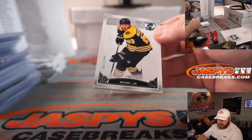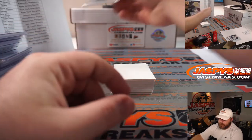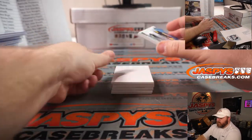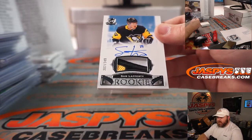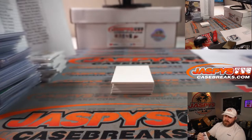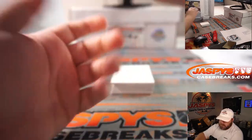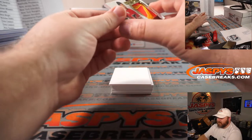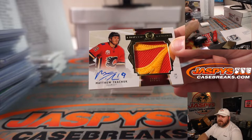Brad Marchand, 21 out of 249 for the Bruins. William Lamica. Sam Lafferty for the Penguins. Three-color patch, 202 out of 249. Pittsburgh Penguins is Chris Cataloni. Another nice patch here. Calgary Flames, three color patch, Matthew Tkachuk, 16 out of 50.